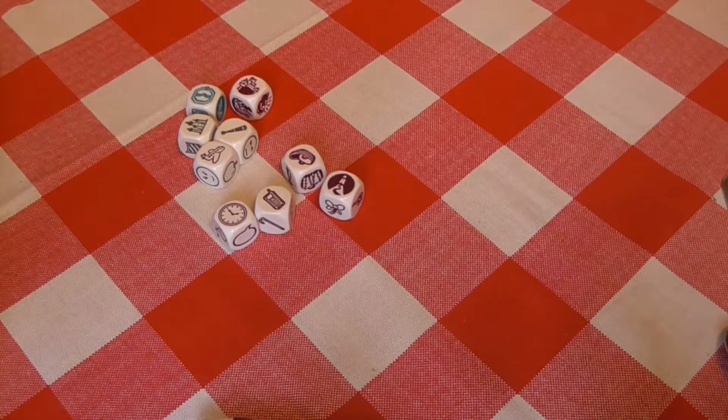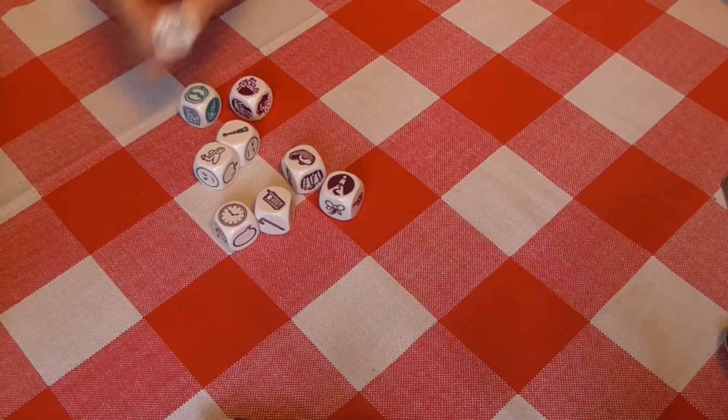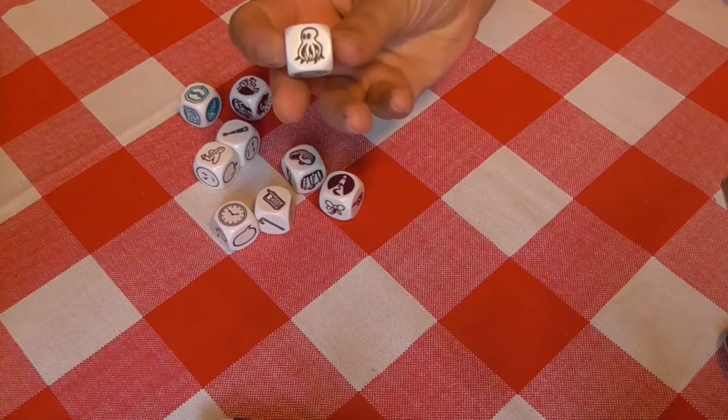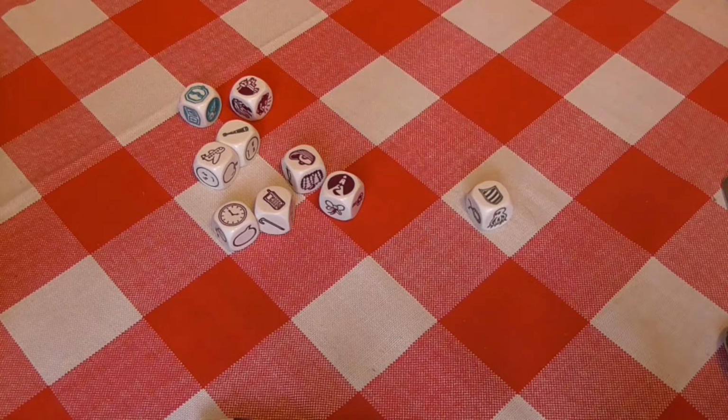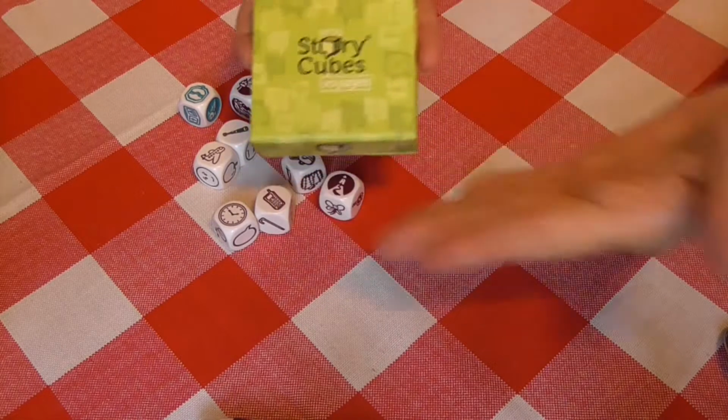We're gonna do another one of these. We're going to attempt to tell a story of somebody or something. And we're gonna do that with a new set of dice as well today. This is one of the new ones. It's called Voyages. I'm just gonna grab the thing over here. There you go. Lovely Story Cube Voyages.